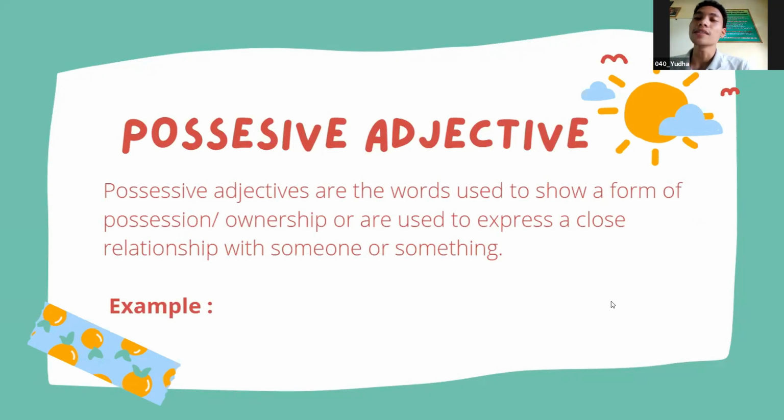So I will explain to you about possessive adjectives. Possessive adjectives are words used to show a form of possession or ownership, or are used to express a close relationship with someone or something. The most basic possessive adjectives commonly used in the English language are my, your, its, his, her, their, and whose. Next slide, please.